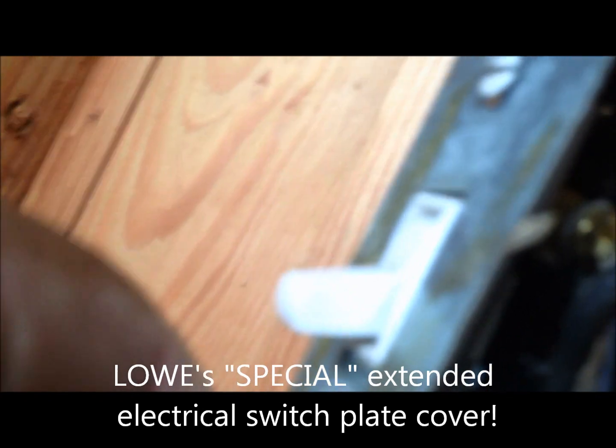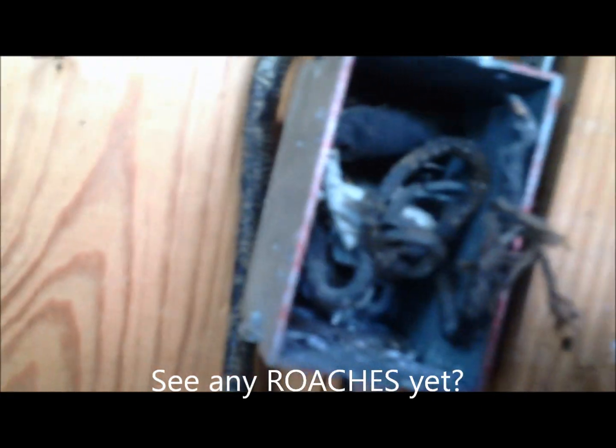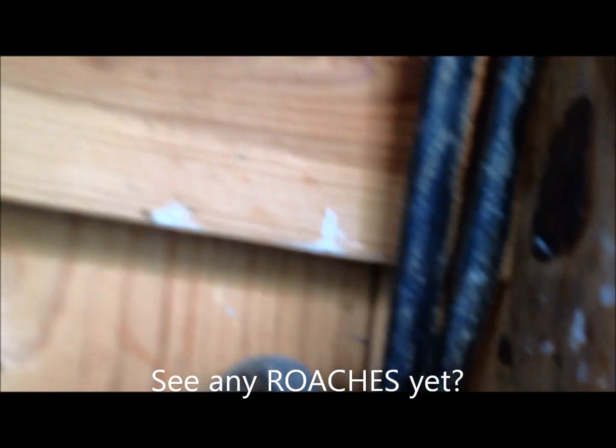The wiring does look pretty bad. You can see the conductors, the insulation actually split and cracking like this. So this is some of the sections of wiring that most likely are going to have to be replaced. You can see the condition of the wiring in this junction box here.